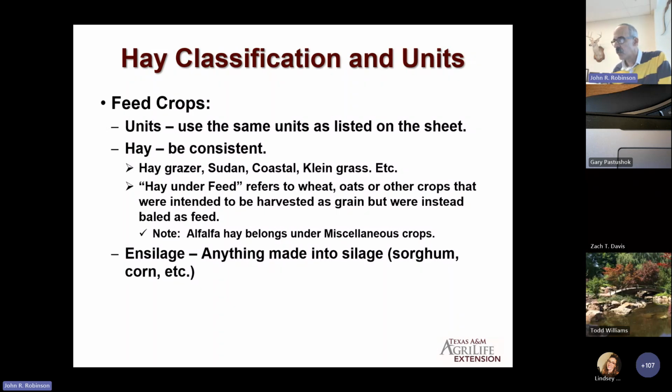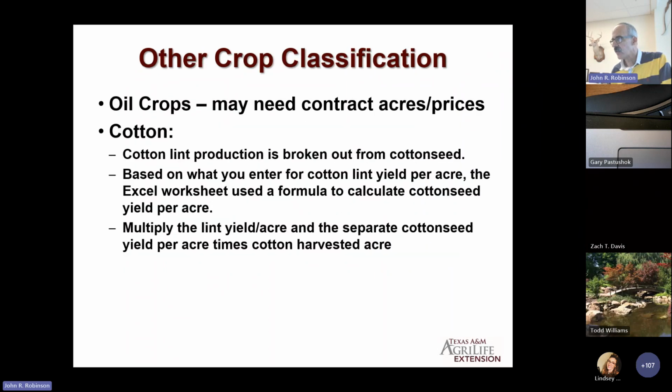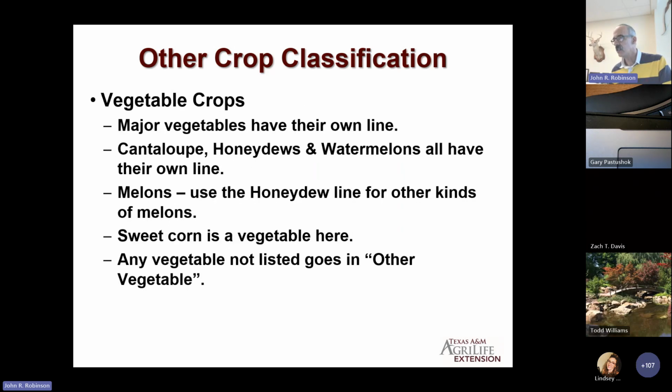I'm going to just hover on these slides long enough for somebody to see them when they're going back through the recording. But there's nothing really earth-shattering there or there. I've already mentioned how if you're typing in a cotton length, then it'll calculate the cotton seed yields automatically, and it'll calculate the cotton seed volume automatically, and you just need to input a separate price for length, price per ton for the seed.